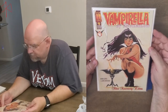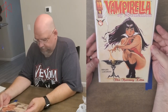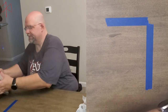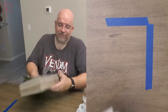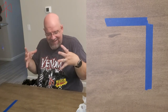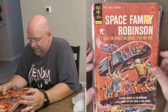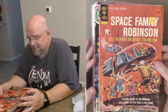Vampirella of Draculon, number 0. Silver Anniversary Edition. Kind of got to catch my breath a little bit, man. For a second, I thought I just found a monster. We're back to the stickers. Space Family Robinson from Gold Key.